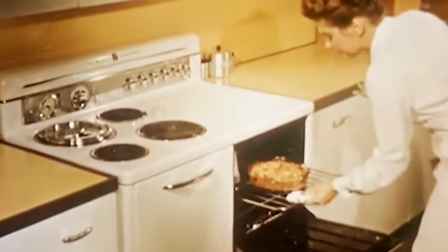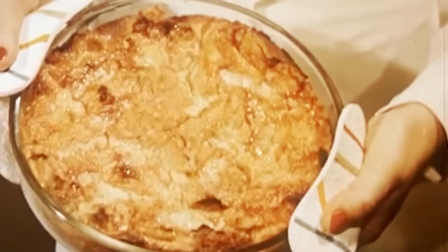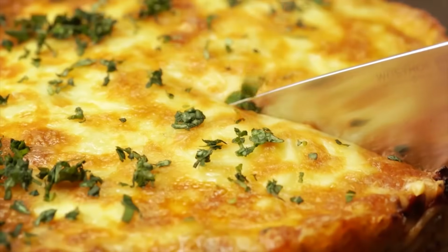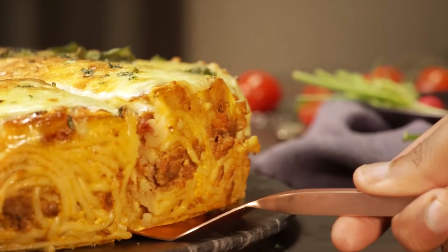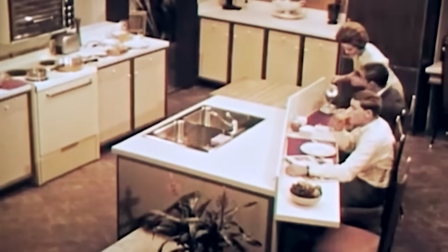People seem to believe that this dish got its inspiration from lasagna and baked ziti, which I can't lie makes sense. Both of those have been a big part of Italian-American culture for ages now, and spaghetti, despite not being typical in Italy, has become a really popular choice for American homes.